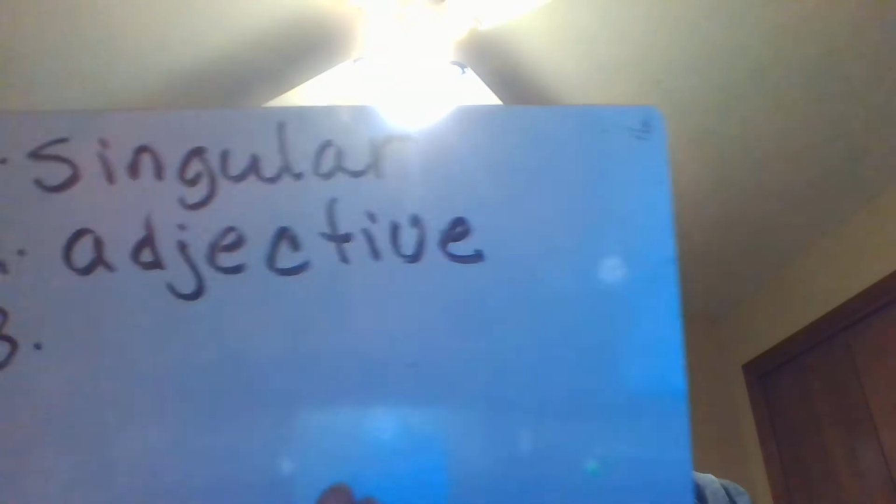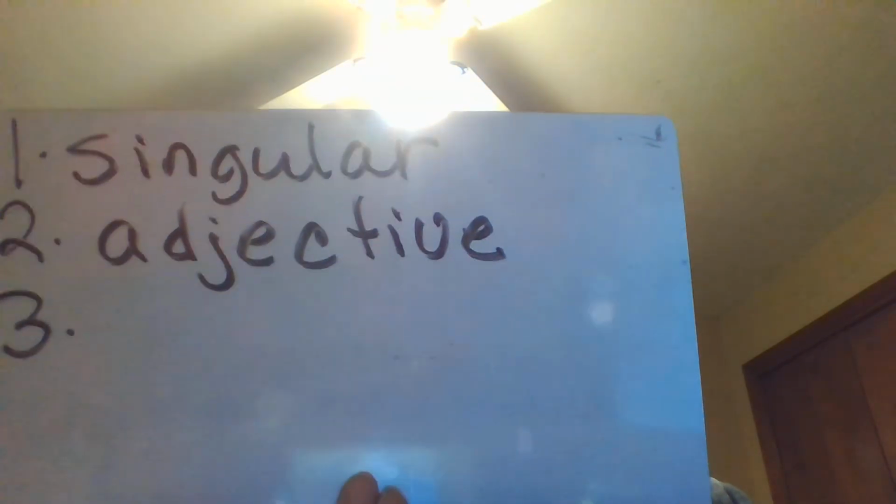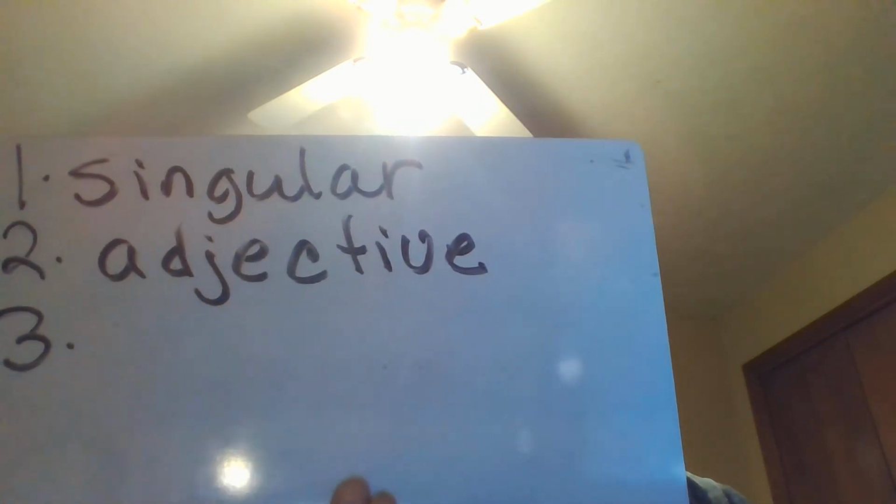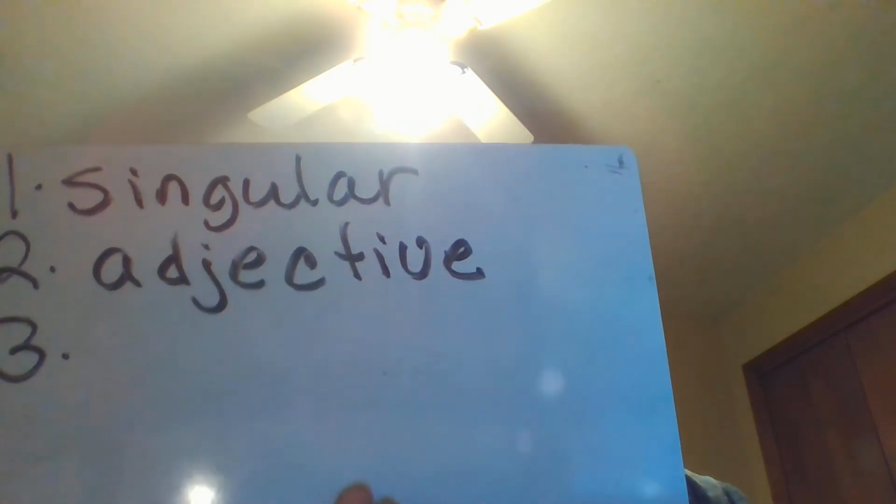Number 2, is mine a pronoun or an adjective? In this case, it is an adjective because it's describing the room and who the room belongs to. It's a possessive, so it is an adjective. And that means that when we diagram the sentence, we'll need to make sure we use that diagonal line on the top to show that it directly correlates to the noun.